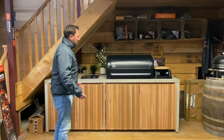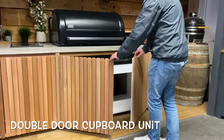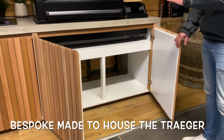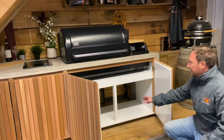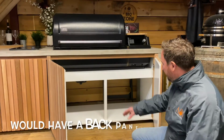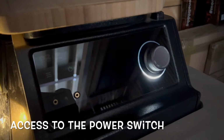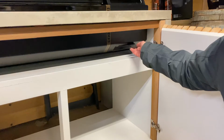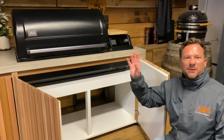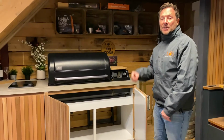So with this kitchen, let's start down this side here. We've got a double unit here. This double unit is bespoke made to hold the Traeger. So you can see underneath you've got lots of storage. We haven't actually got a back panel in there at the minute, but if this was in a customer's house, it would have a back panel on there. The Traeger you do need power for, so this now gives you access underneath here to the power switch, and this is also the lever that comes out that allows any pellets to come through. Again, I'll do a video on the Traeger and how that works and everything else. So you've got plenty of storage underneath there. You can keep all your wood pellets and all those sorts of things.